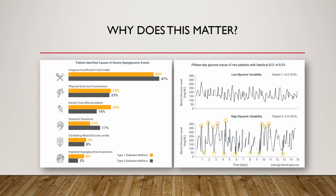Now, why does this all matter? I think it goes without saying that a portable emergency glucagon system continues to be a valuable asset in the diabetic population. Incidences of hypoglycemia continue to be a large issue in patients with either type of diabetes, with the most common causes being an irregular food intake, physical overexertion, and miscalculated insulin doses.